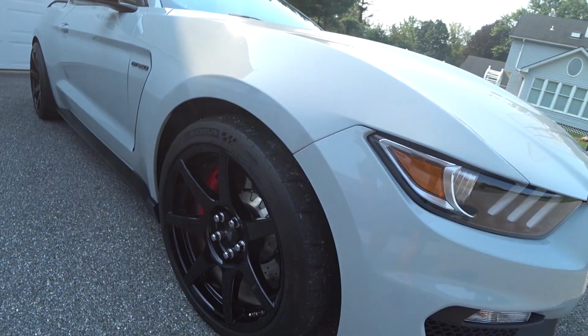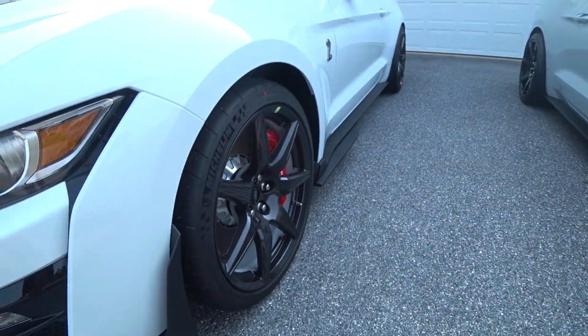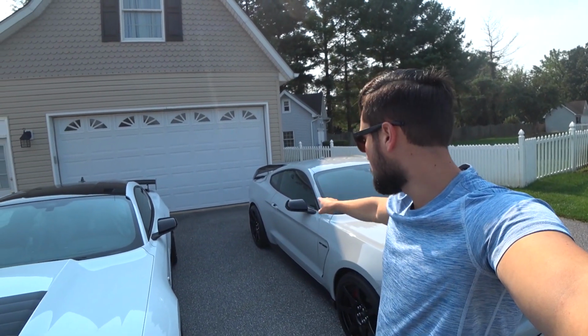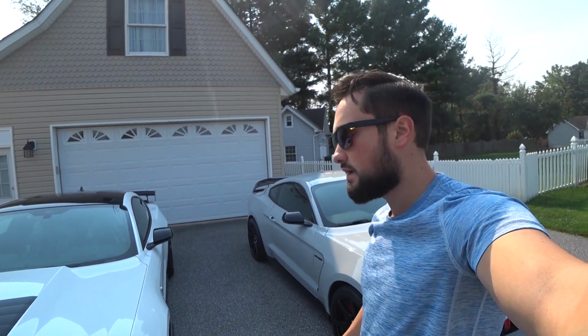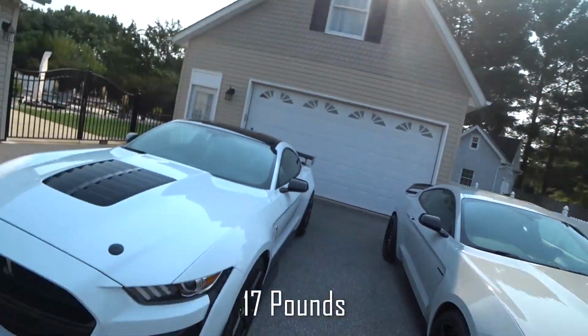And if you ever took a carbon fiber wheel off of one of these cars, you would be blown away by how light it is. I actually had my tires changed on the back of the GT350R, and I was able to feel the wheel, and it was insane how light it was. I want to say around 10 to 15 pounds. I'm not sure on the exact number, but it was very, very light.